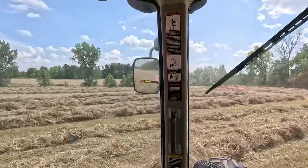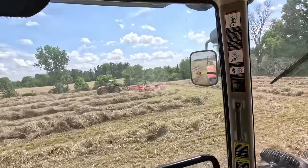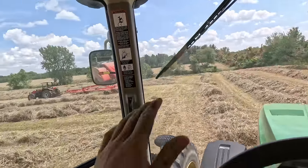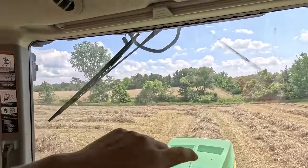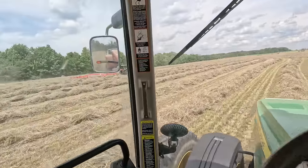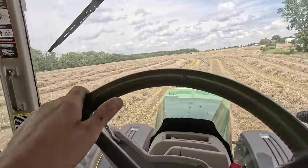Carl is doing a great job. I tried to sneak in here and clean up the fourth or fifth inside round for him. That's what I'm trying to do so he can turn easier. But obviously he was done at this end, so I went over there and cleaned it up for him when he starts open. He's got that field all opened up, so that should make his life a pinch easier. Carl's probably about half done raking this entire farm and we're hammering down.